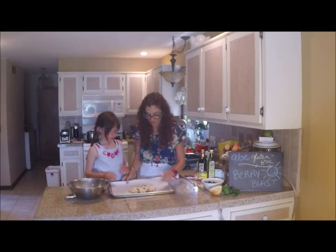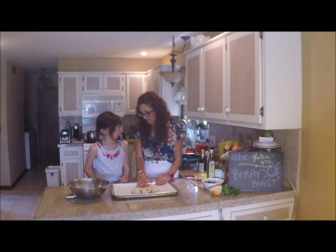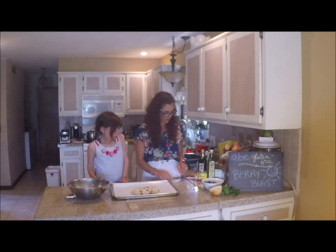So Sophia did a beautiful job on the scone. Look at this, gorgeous. Now there's something special that we do to our scones before we put them in the oven, right? Mm-hmm. Why don't you get a knife out?